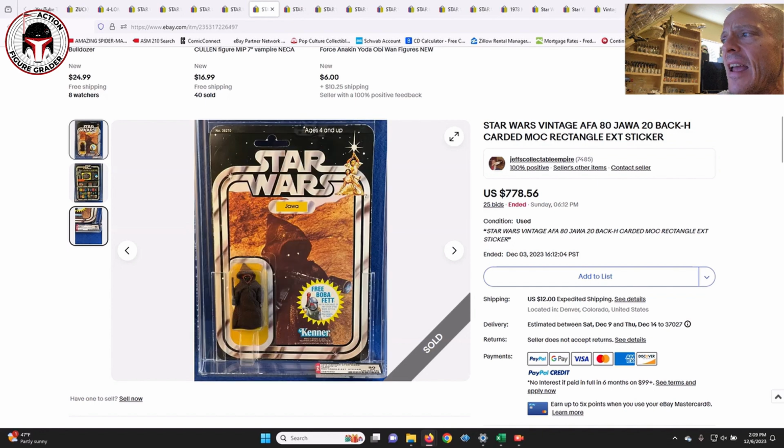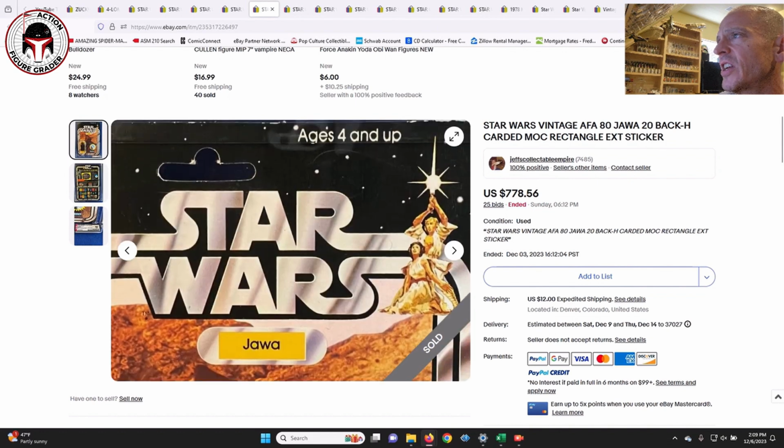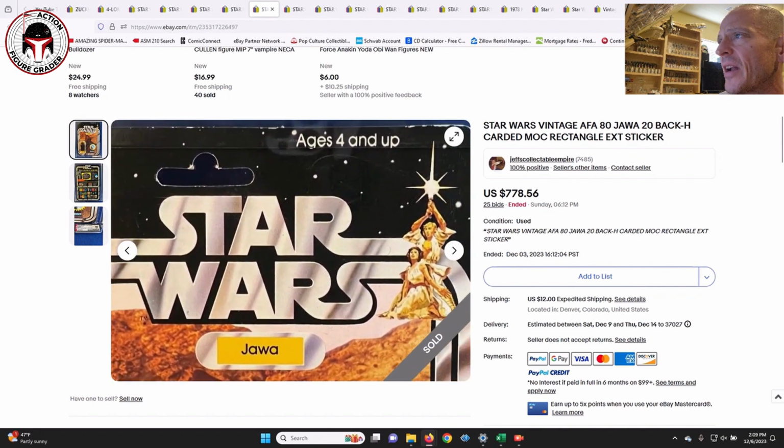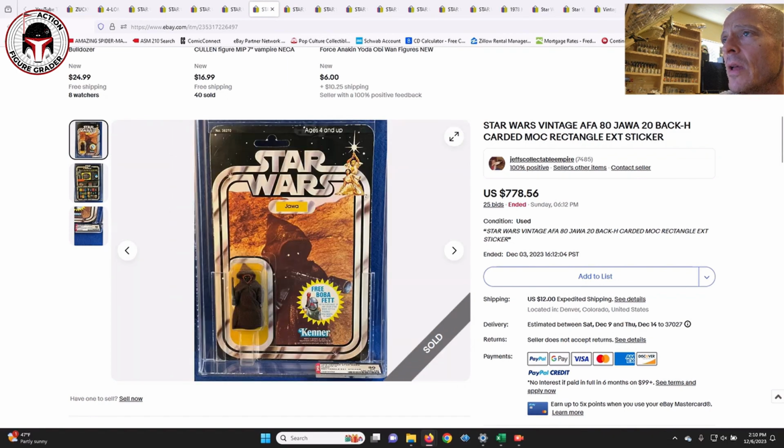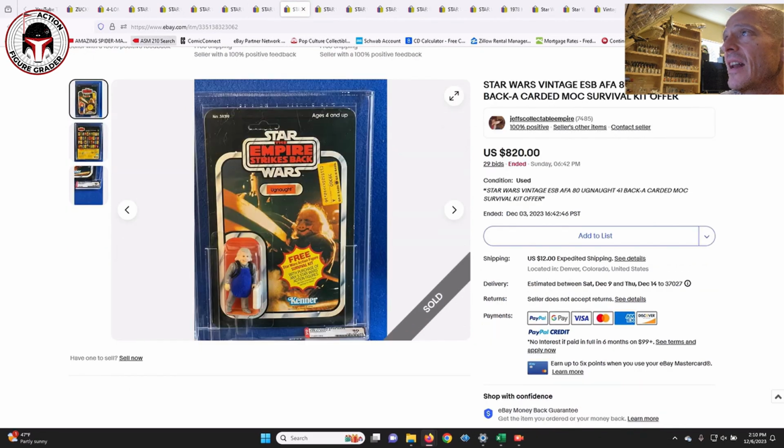AFA 80, 80, 85, 85 were the subscores. Beautiful example. It looks to be punched. Yeah, punched example. No price sticker, maybe a little sticker residue or something up there, although that might just be reflections by the ages 4 and up. But very nice example, and that one sold for $778, which I thought was a good deal. I would have paid that as well.